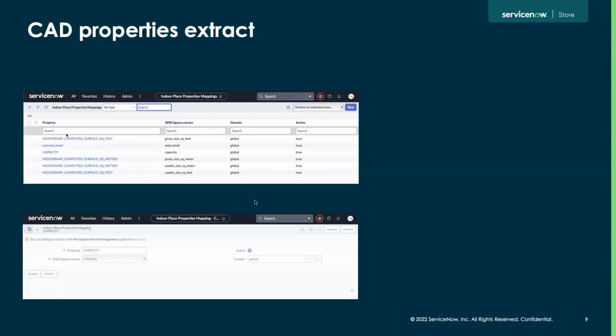But to do so, you need to tell the system which property you're interested in and what the recipient is, what property of the WSD space must be populated with the property extracted from the CAD file. So it's a little bit complex, but it's very powerful, since it means that when you do the synchronization, you can extract the data from a form in the CAD file and then populate properties of your WSD spaces.